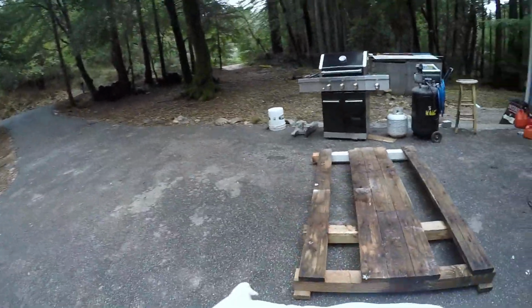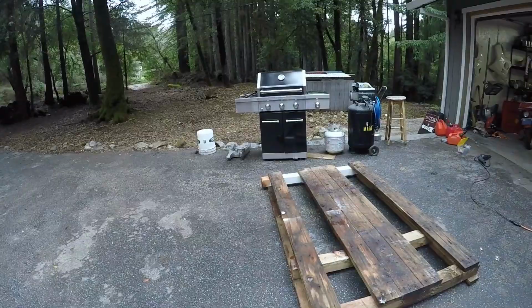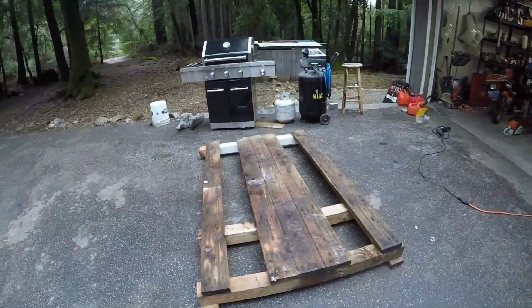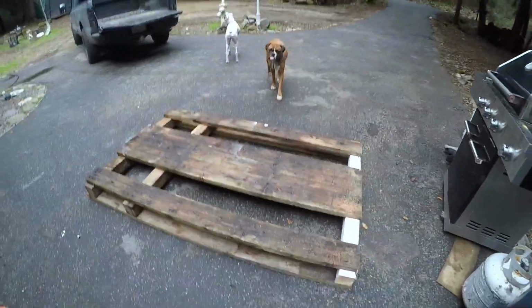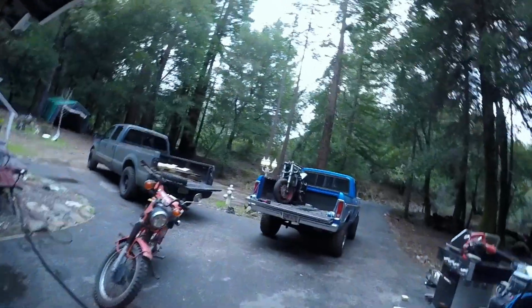Well, I think that's gonna work. I just need to get the chainsaw out and trim up that just a little bit. But other than that, that's a pretty good looking crate, or pallet, if I do say so myself.